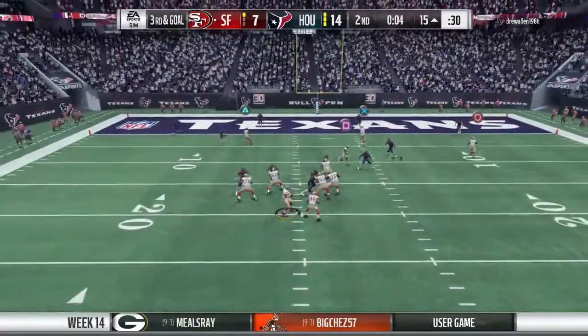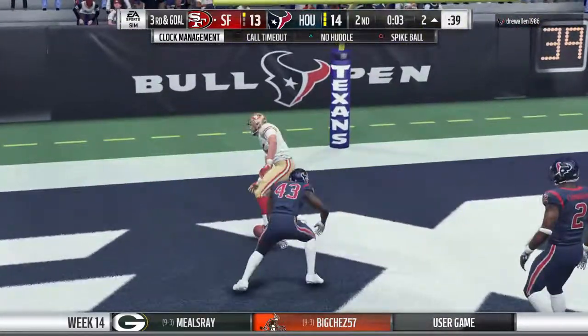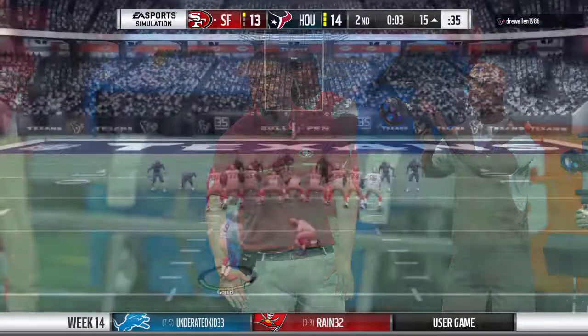Now a play fake. Garoppolo. Get in there! That's why we run that right back. We've seen that defense a million times. Let's get it. Seconds of the first half.